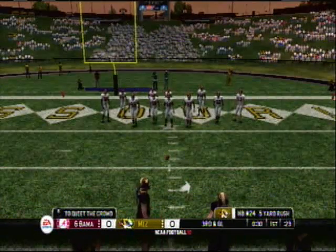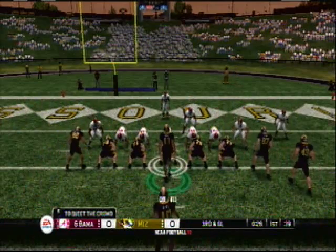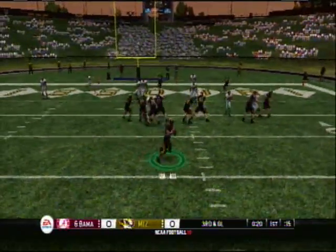Looking for six, and he got it. Touchdown. And that one worked just like they drew it up, Kirk. Yeah, Brad, you're exactly right. Offensive line did a good job of protecting the quarterback. Good route by the receivers. Result: touchdown.